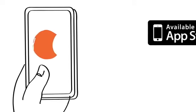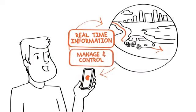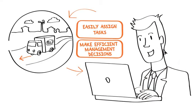They downloaded the app to their employees' smartphones, and now they are able to use real-time information to manage and control employees' time and activities. They can easily assign tasks and make efficient management decisions.